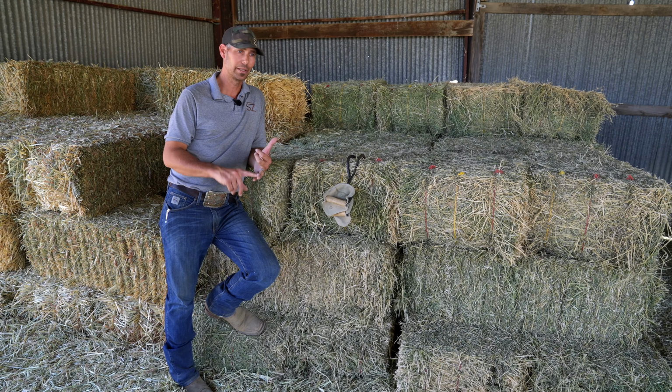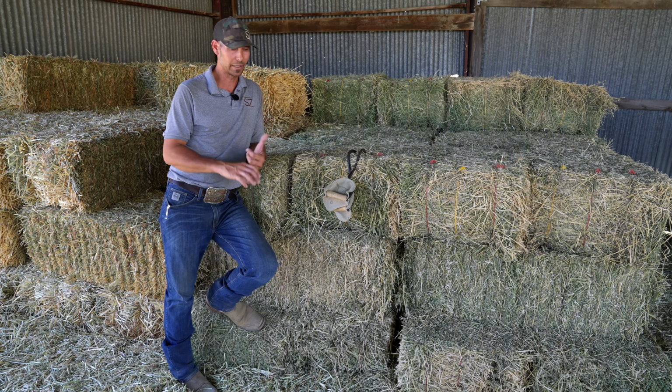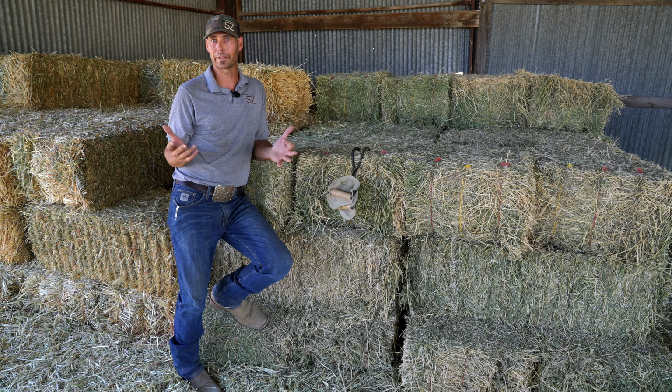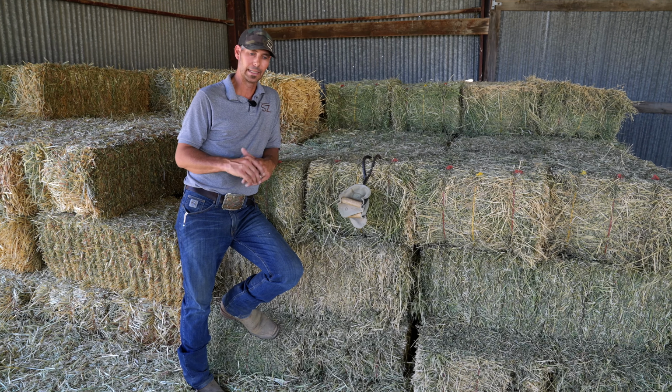So check your water. Second thing, if they're not eating and they have water, is we check to make sure that they've been pooping, because if not, they could be colicking. And then from there, probably need to take their temperature and move on, and maybe even call a vet. But make sure that your animals are actually eating. So you want to be aware of that as you're driving around and feeding.